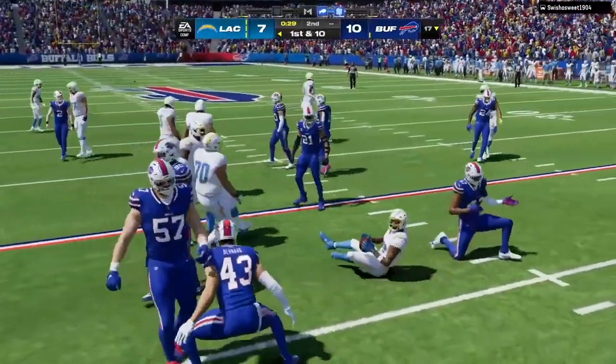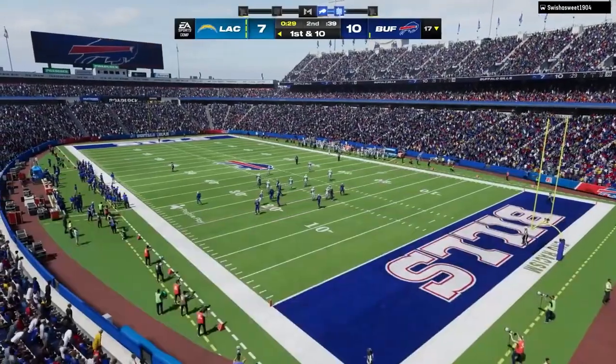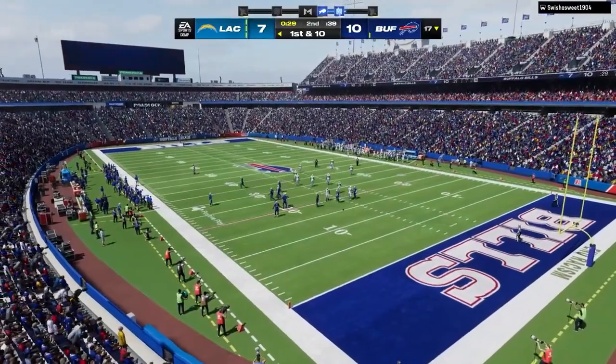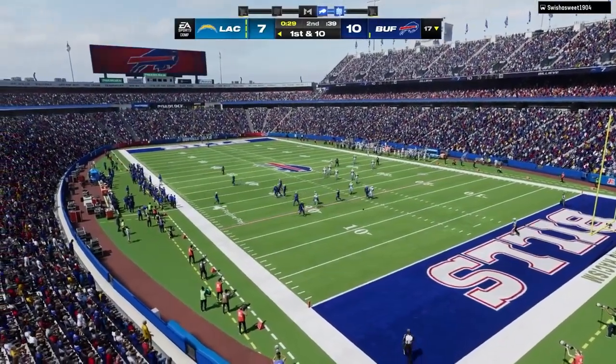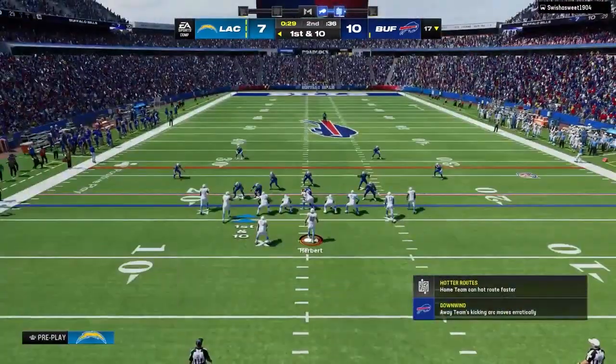And he will be brought down here inside the 20. Good coverage as he's dropped at the 17. First and 10 at their own 17-yard line. The Charger drive about to get going.